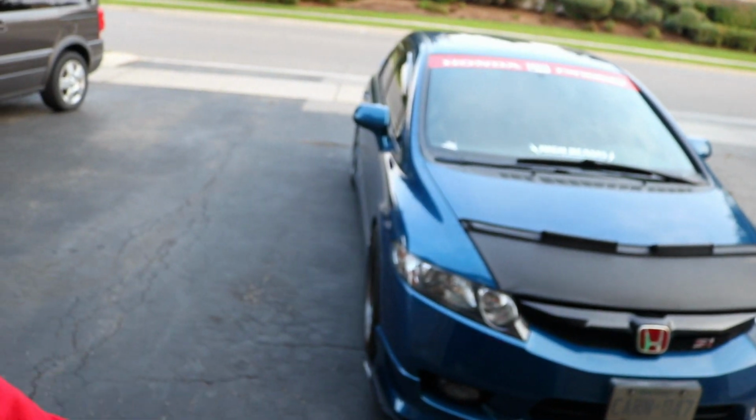Yo, so we made it back home, safe and sound. FA5 now equipped with the Skunk2 header. Finally, the mod you guys all wanted me to do. Driving home with the Skunk2 catless header, I did notice the difference. The car is super torquey. It has more torque than before. It is louder, but it's more deeper and more bassy. That's what it is. But yeah, Skunk2 header, excited about it.